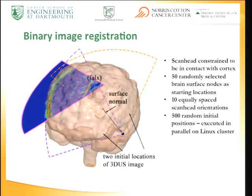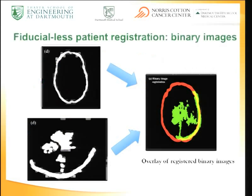So it turned out there were 500 random initial positions and we do this on a multiprocessor. I think the whole thing takes about 15 minutes, so it's probably a little slowish, although it might not be too bad, and we probably can get it down by taking a number of compromises, if you will. So here's the binary registration in this setting. So it's this with this, and it does actually pretty well.